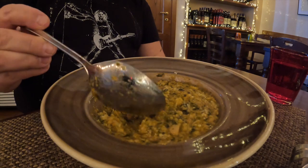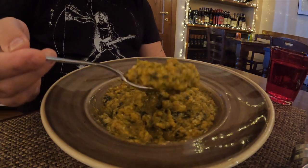The vegetables here are just awesome. I can taste celery, there's some carrot, probably some radicchio, some cabbage, something like that, maybe some peas. It's hard to tell because it's all been blended up so well. But then there's that bread that just kind of holds it all together. Yeah. It's so thick. And so delicious. This may have been a meal by itself. It might not have needed the chicken.